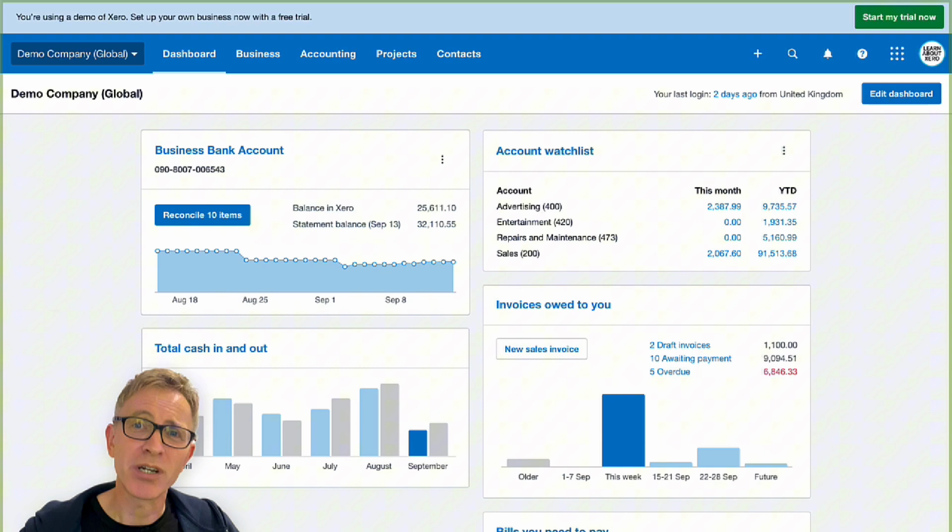The Xero dashboard is the first screen you see when you log into Xero. Some people call this mission control because it shows you key information about your business and you can use it as a launch pad to perform some common tasks.